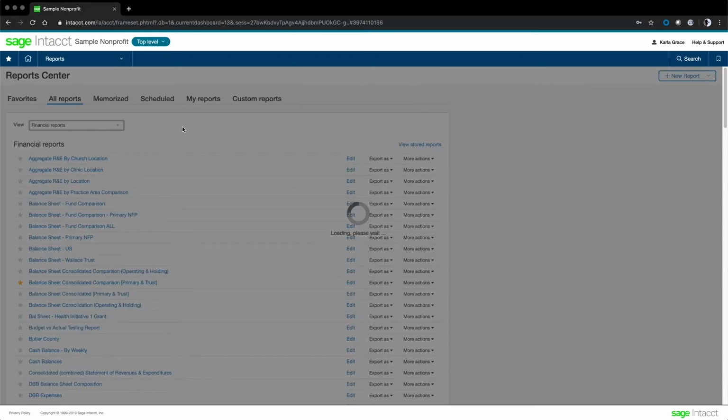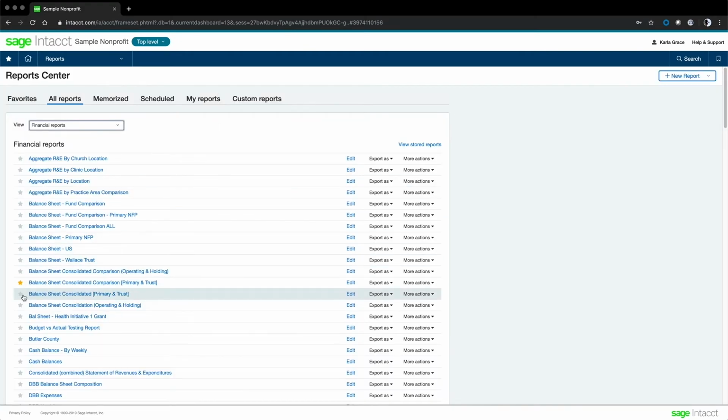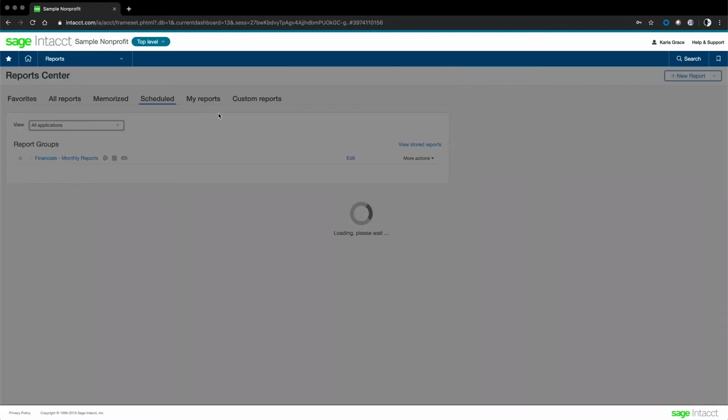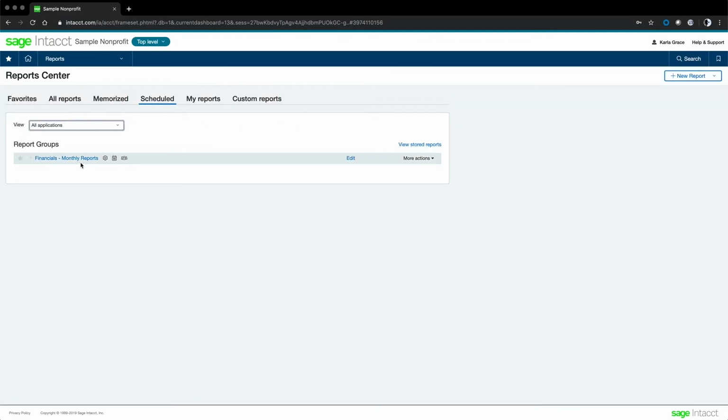Notice the little star next to some reports? This means these are my favorites. After I save a report, I can also go in and memorize reports to run and be delivered with certain parameters preset. I can also set a schedule for a report to run and be sent by email to different stakeholders and managers within the organization. And I can do this with any of my reports to keep all my stakeholders apprised of how things are doing within the organization.